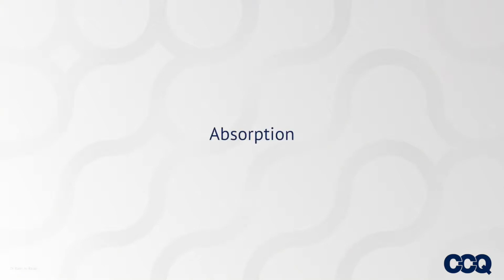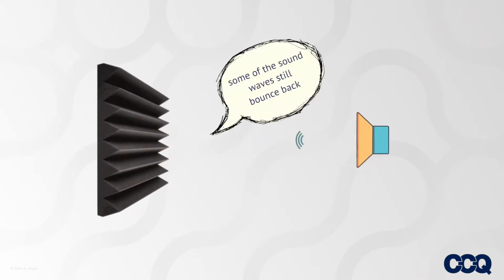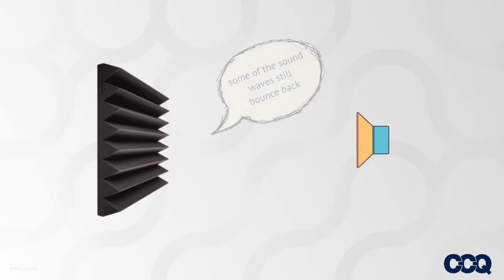Absorption. When a sound wave hits a soft material, it sounds like the sound is absorbed. In fact, what is going on is that the sound waves are transformed into a different form of energy, heat. Notice, we don't feel much of that heat because it takes a lot of sound energy to create any noticeable heat.